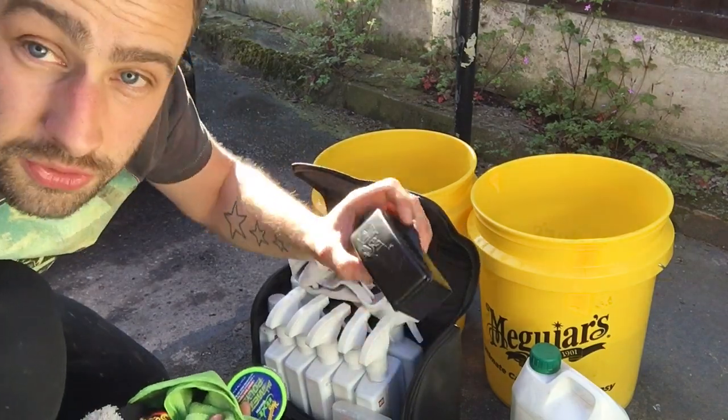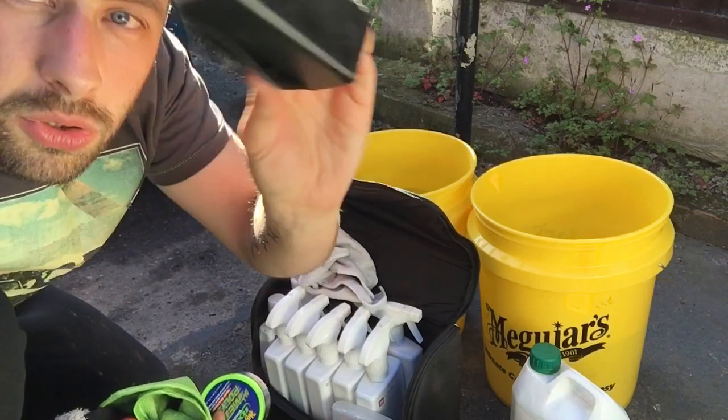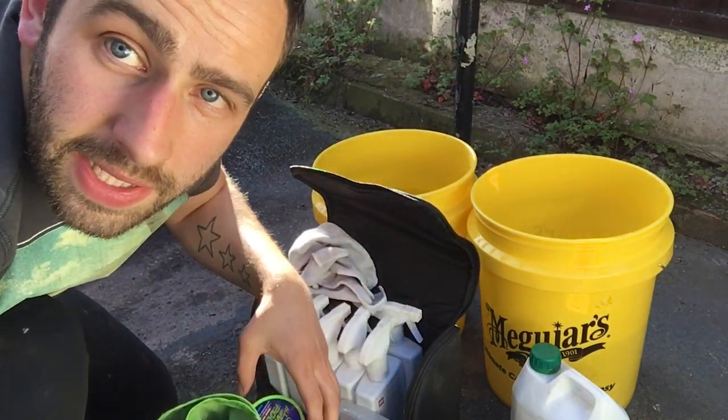This is the tyre applicator that I was talking about. It's basically a sponge. That's Meguiar's as well. Round the wheel, really easy, really good. Right, let's get cleaning.